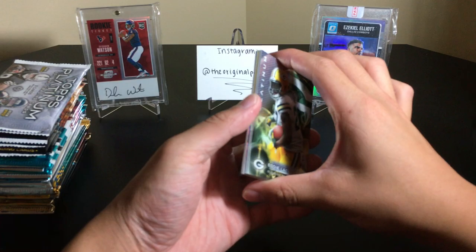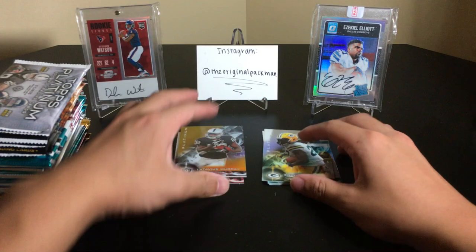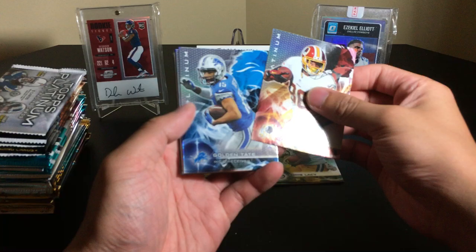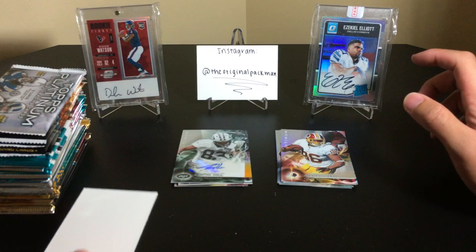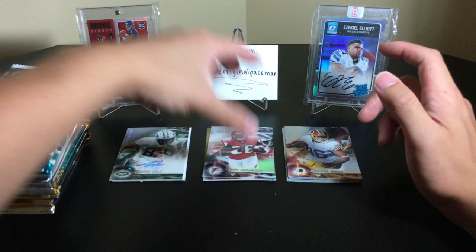So we have Eddie Lacy, Lamar Miller, Zach Ertz, Latavius Murray, and Matt Jones. Cool. Next pack. We have Jordan Reed, Golden Tate, JJ Watt. Here's an auto of Austin Hill. Rookie card. Not too bad. I'm going to take a filler card and put it right here, and our hits will go here, hit or hits, depending on how many we get. And then Tevin Coleman, not a bad rookie to get. We'll put him right here.